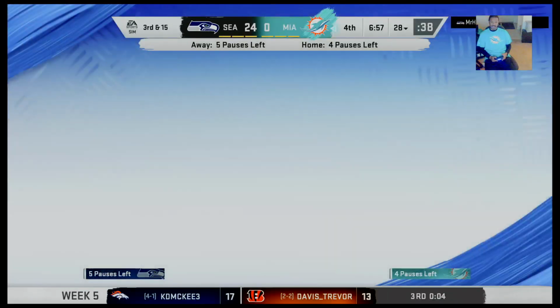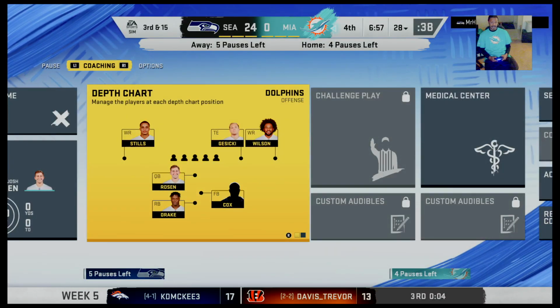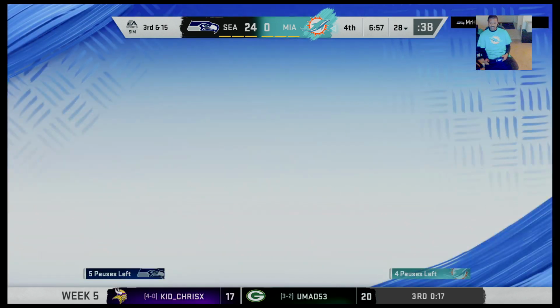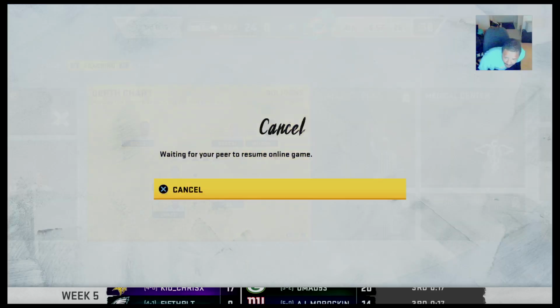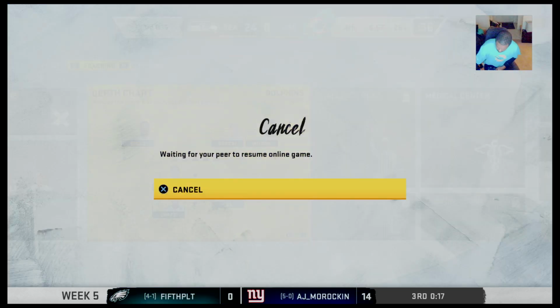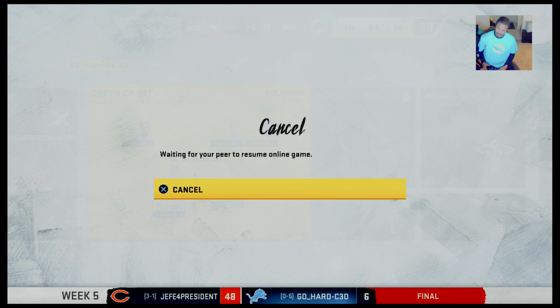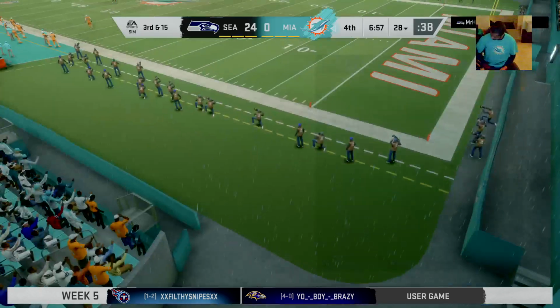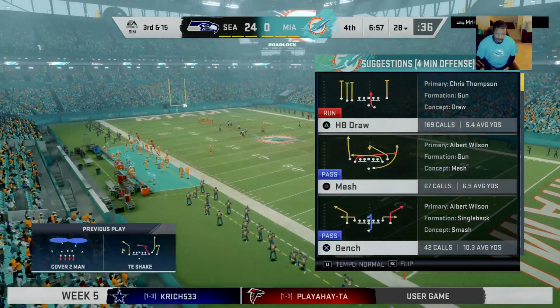Fucking Rosen, he can't throw shit tonight. I gotta take him back out. He's missed every fucking pass. Yeah, like what the fuck are you doing? Wide open people, he's fucking overthrowing. Oh boy, it's gonna be another long season. God damn. And now they face a 3rd down.